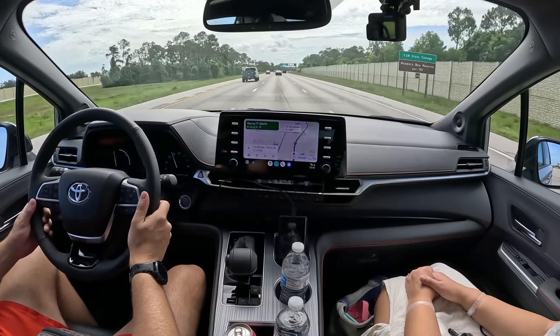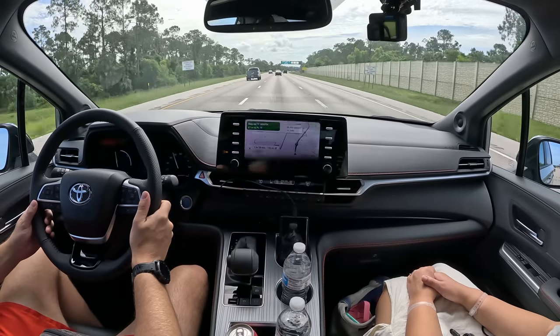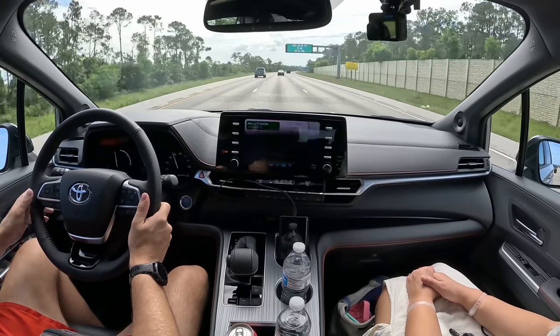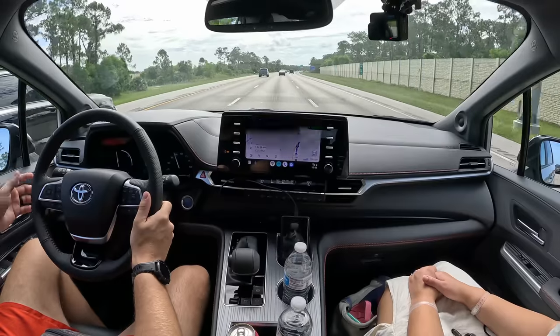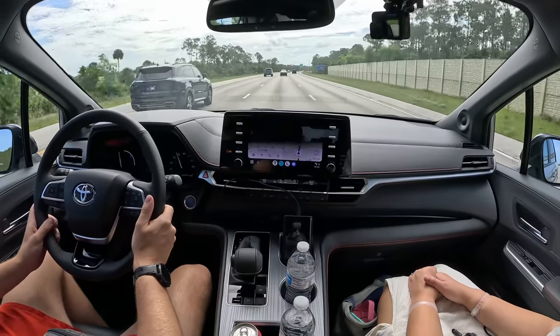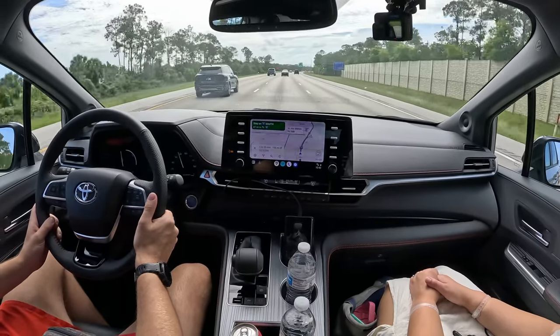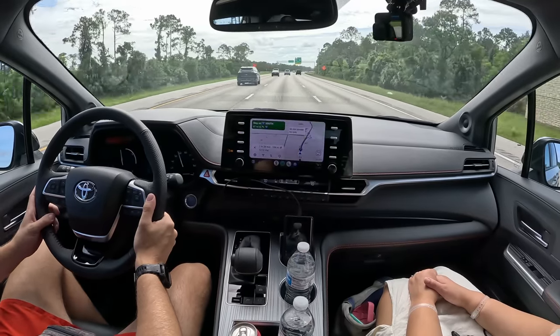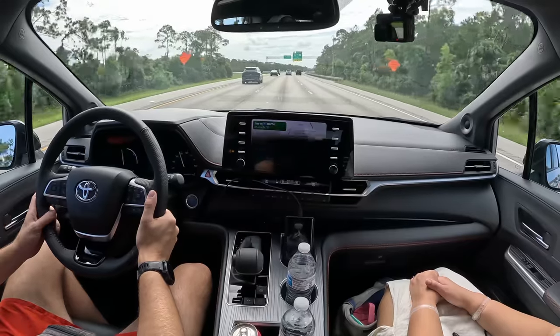Yeah, I'll have to look into it, because the Platinum might actually have some acoustic glass that shuts out the additional wind noise and tire noise from passing cars and things like that. If you're doing long road trips, getting those models would be a big benefit for the isolation of noise.